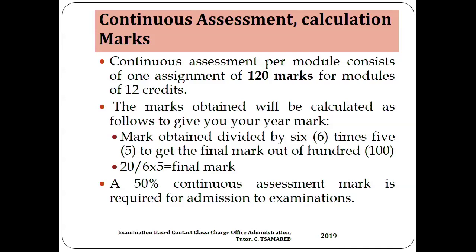Your continuous assessment and calculation of your marks. Continuous assessment per module consists of one assignment of 120 marks for 12 credits. You need to pass your assignment to be able to write your exam. The marks obtained will be calculated as follows to give you your year mark: mark obtained divided by 6 times 5 to get the final mark out of 100.